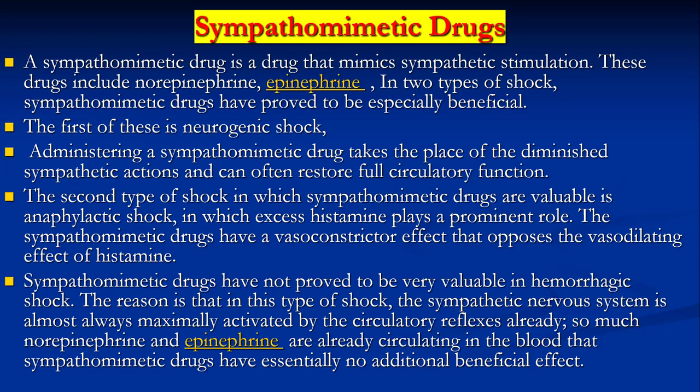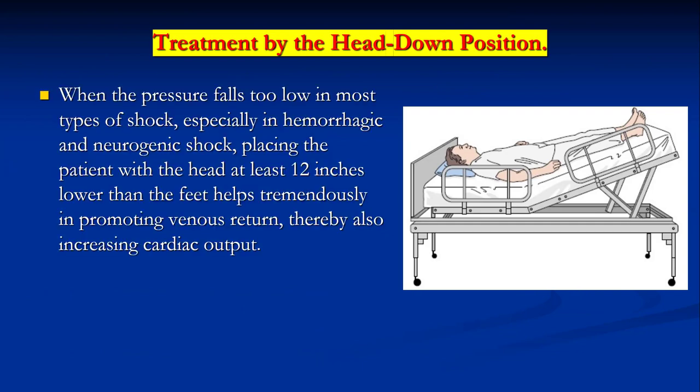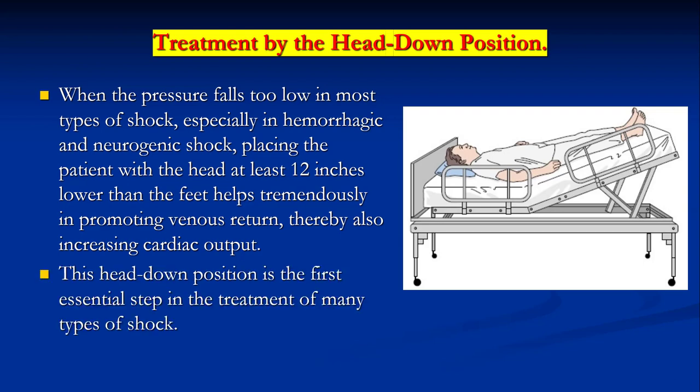additional beneficial effect. Treatment by the head down position. When the pressure falls too low in most types of shock, especially in hemorrhagic and neurogenic shock, placing the patient with the head at least 12 inches lower than the feet helps tremendously in promoting venous return, thereby also increasing cardiac output. This head down position is the first essential step in treatment of many types of shock.